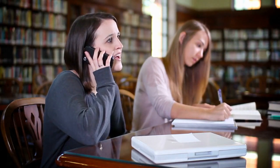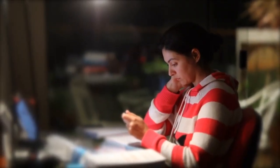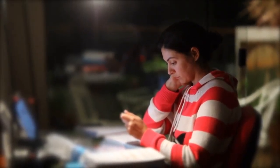For many students, the greatest distraction is their phone. You may find it helpful to switch your phone to silent, or even off, for the duration of your study session. You can also use apps such as Freedom or Focus Me to block non-essential apps from your phone while you're trying to learn.